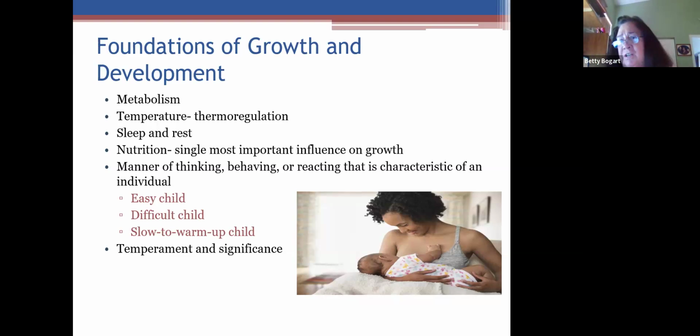We know nutrition, if you don't put gas in the tank, the kid's not going to grow, right? If you don't put gas in the tank, the car's not going to go. Nutrition is the single most important influence on growth. What do kids eat when they're first born? They're just having breast milk and formula for the first 6 months of life. And then we're going to introduce some foods. And we're going to go into that more next week, okay?